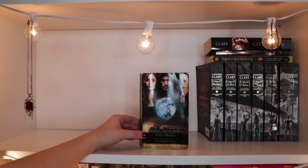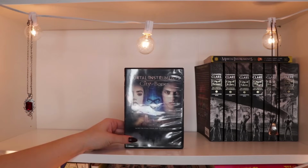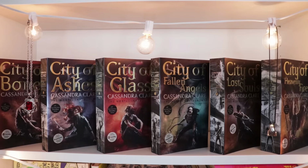This one is exclusive to Walmart. This is the City of Bones TV show tie-in edition. This is my DVD of the City of Bones movie. This is the City of Bones graphic novel, which also just came out this past November. And then these are the new US paperback editions of the Mortal Instruments with the mural on the spine.